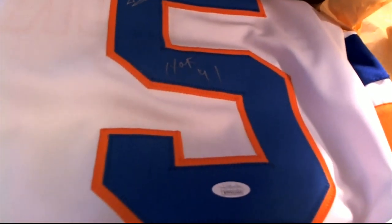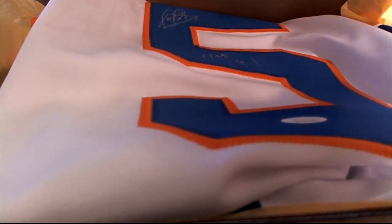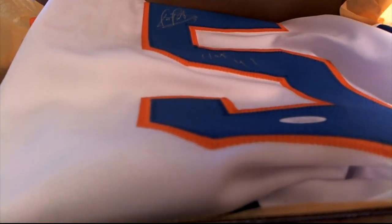Got a nice auto on this, too. Let's see who has the cat. The cat, indeed. Got the Hall of Fame 91 inscription. That's pretty. Checked it out. JSA, of course. And let's see who's got the Islanders.